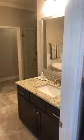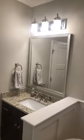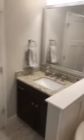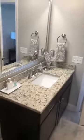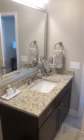So as we first come into the master bath, we've got our sink, the mirror, 3-bulb light. On the other side is exactly the same thing. One is smaller than the other, so I would say the smaller one is his, and the larger one is hers. Y'all agree with me on that, ladies?